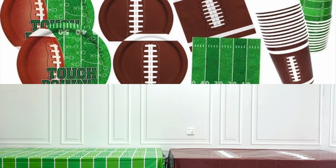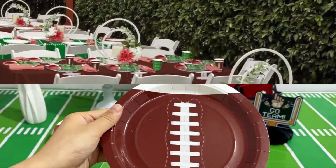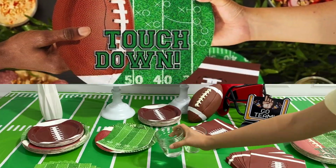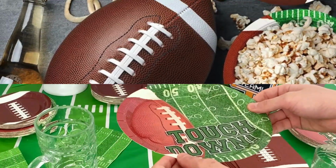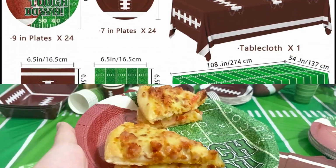Let's tackle your party setup with the Football Party Supplies Kit. This indoor powerhouse serves 24 guests with all the gear you need. Dinner plates, dessert plates, napkins, cups, a touchdown tablecloth, and a banner. Perfect for one epic party or multiple small victories throughout the season.